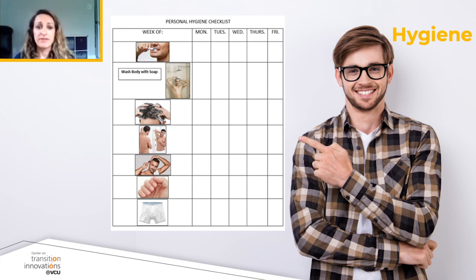We got really good feedback from the family as well that this was the first time that they had a response from him and a commitment from him to practice these good hygiene skills. So the level of detail in each of these photos will be determined by how much support your family member needs in practicing good hygiene.